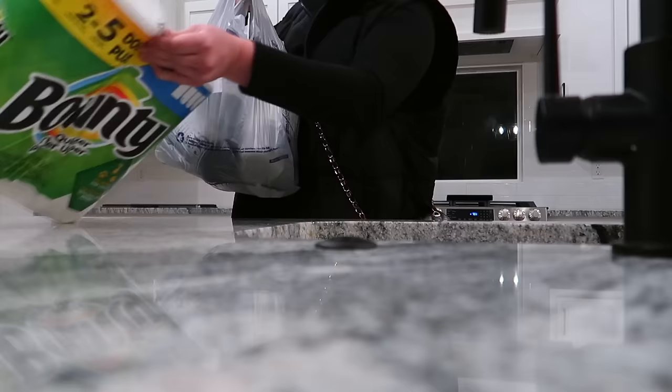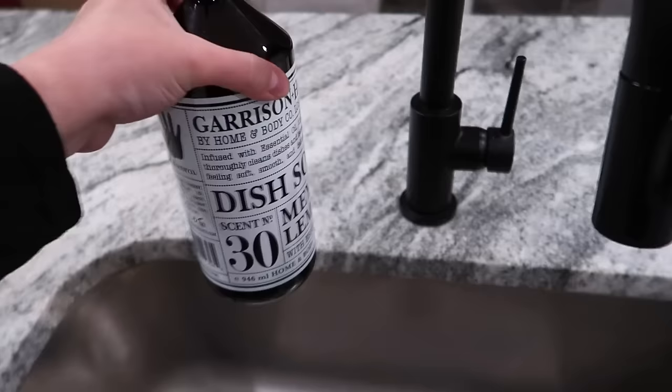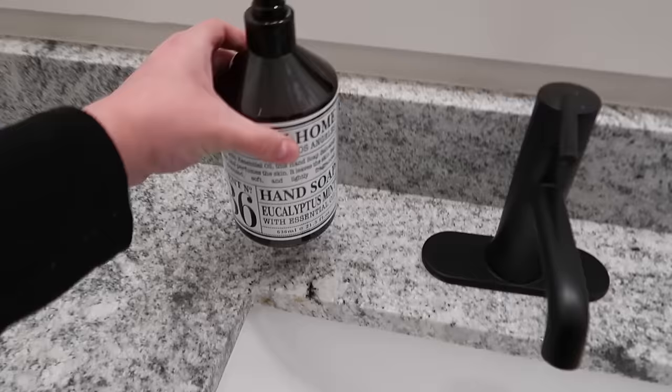All right, got all of our stuff. I also grabbed some dish detergent because we were running out of this. We have dishes that we need to wash. Okay, got some dish soap. I think that looks so cute there. Let's go put these in the other bathrooms. Probably just gonna put one in the middle for now since we only have two of them, and then one in the other guest bathroom. All right, we have soap.